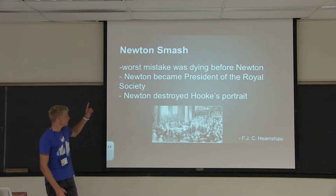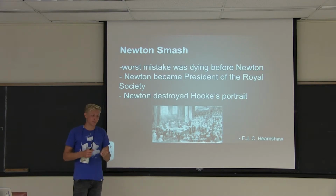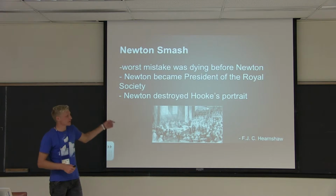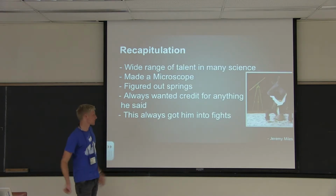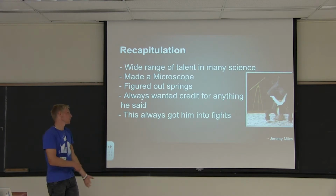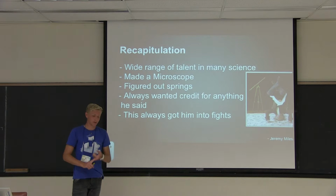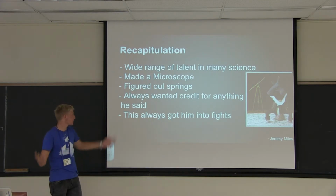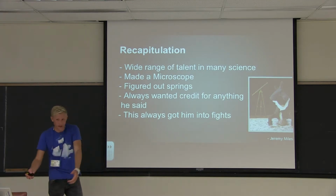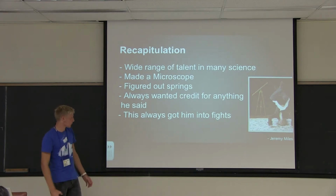So Newton, the worst mistake that Hooke had was dying way before Newton. So Hooke died. Newton took over the Royal Society, and he destroyed Hooke's portrait, or just let it be destroyed, because he didn't like him at all. And in recapitulation of what Hooke did, he had a wide range of influence in science. He built a microscope, huge advancements in biology. He figured out springs, all the equations we use today to model springs, and everything just took off from there. He laid a really good basis for it.